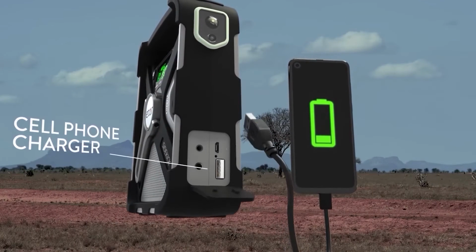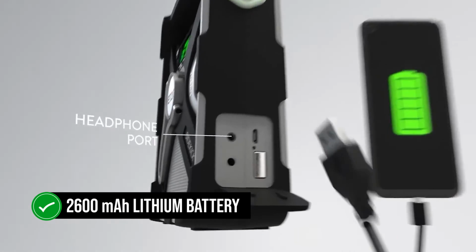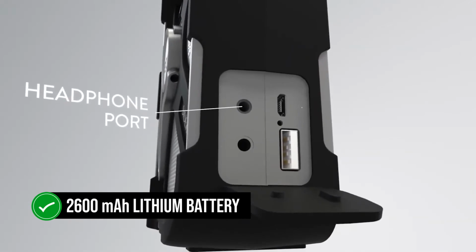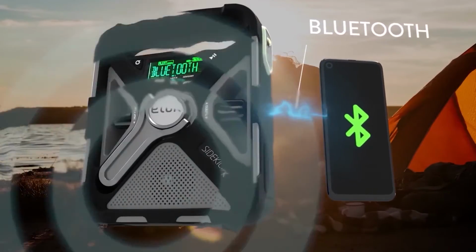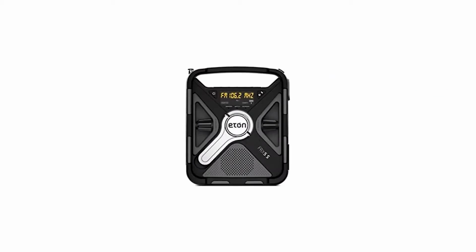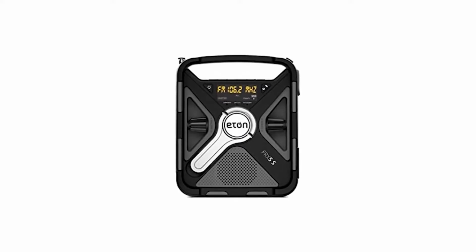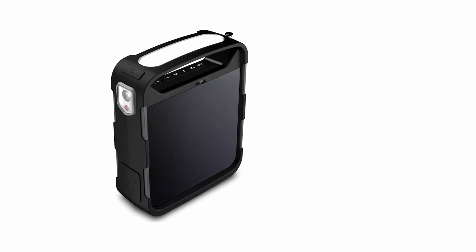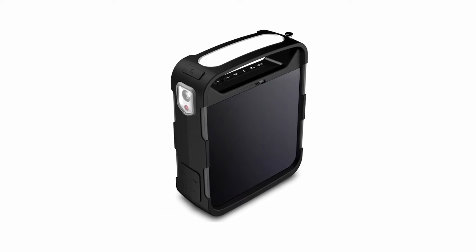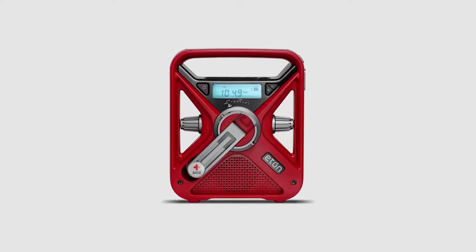Place it in the sun and the solar panels will completely charge the 2600 mAh lithium battery in about 5 hours. Alternatively, plug in the micro USB with an AC wall adapter or power bank and the radio will come to life. You can also charge your devices like a mobile phone through the radio by connecting to its USB port. The front of the radio holds its crank, speaker, display, and knobs for volume and tuning.